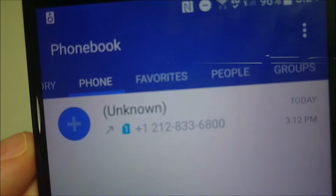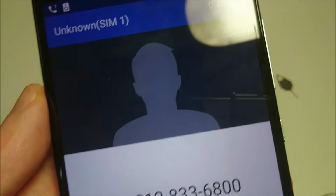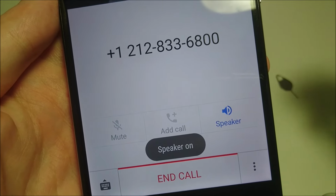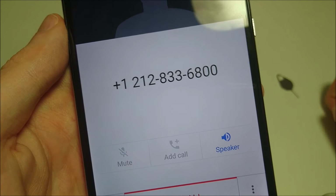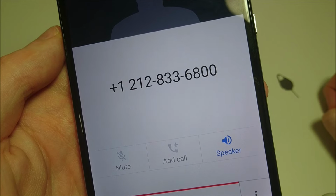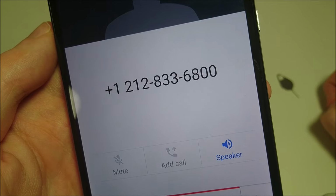So I do have Wi-Fi on. I'll turn it off in a minute. But first, we're just gonna see if we can make a phone call here. So that's with Wi-Fi on. You know, maybe it has Wi-Fi calling, but go ahead and see. And this is actually a Sony number, Sony New York. So not a personal number here.